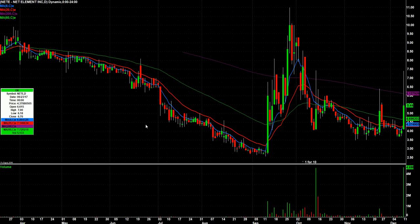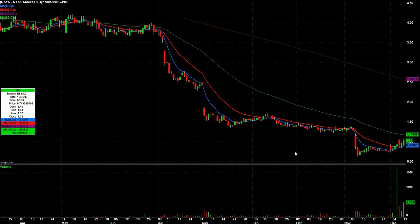RSYS had this big volume day, what, 4 sessions ago. Actually traded 16 million shares, gapped up a little bit the next day. Sellers came in, but it's really held support and a little bit of extra volume today. So this one kind of looks good for a potential long tomorrow with a proper setup.